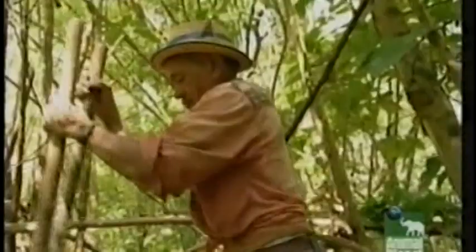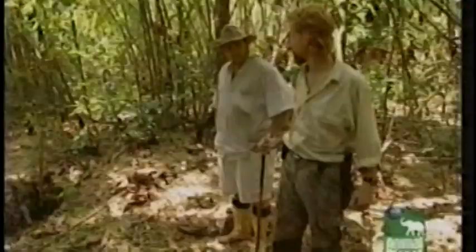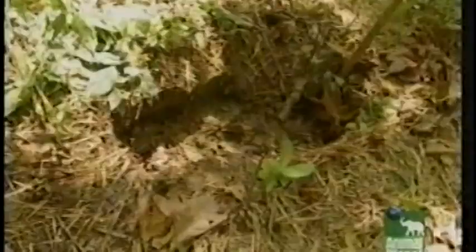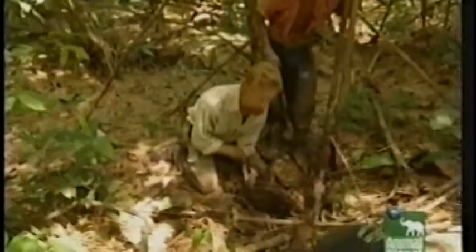At the moment, there's no sign of the anaconda. More digging is needed to find out if it's escaped. Does this run all the way to the river? Yeah. That's a lot of digging. An hour after starting to dig, and they're finally making some progress. The farm workers are happy to help, as long as Mark is first to put his hand down the hole. Let's put the palm back here.